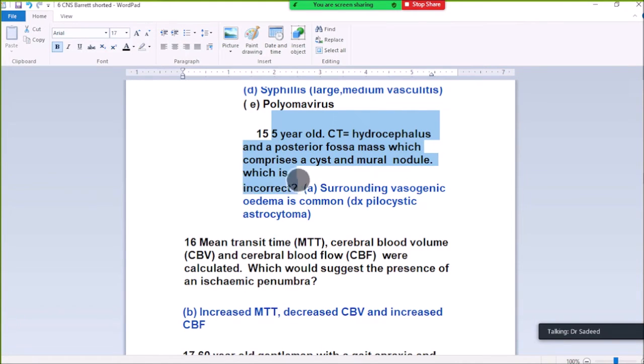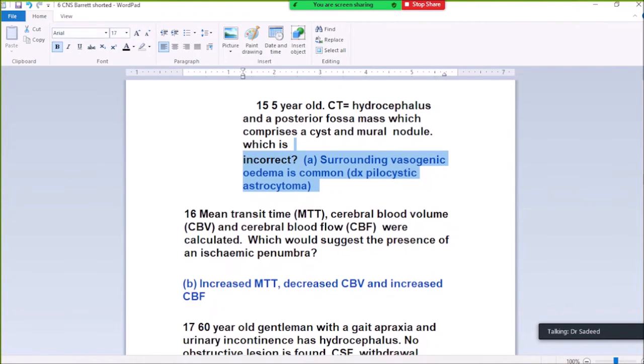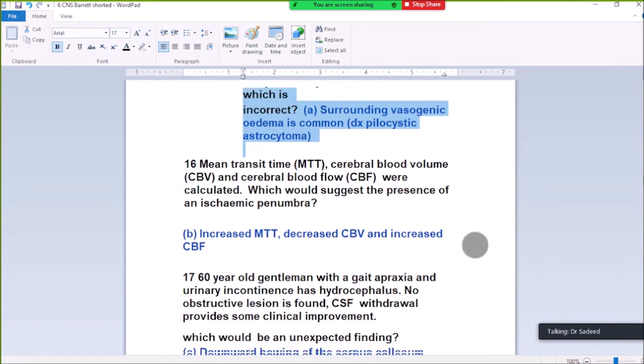Whether it's incorrect, surrounding vasogenic edema is common. It is like a polycystic astrocytoma, but a polycystic astrocytoma does not have surrounding edema. There is very little edema surrounding. We will see a diagram in the next paper, but polycystic astrocytoma shows no edema.